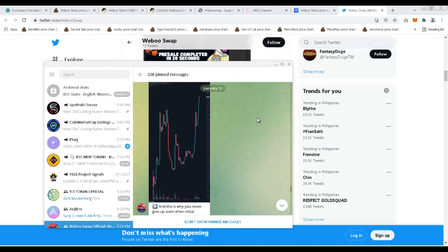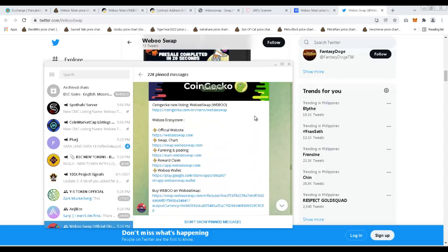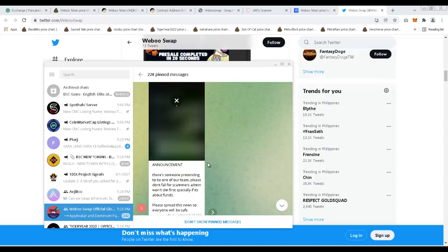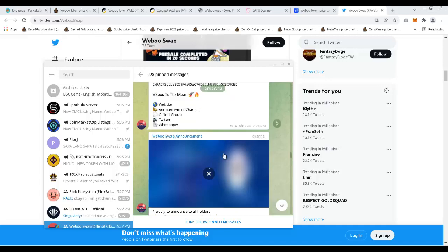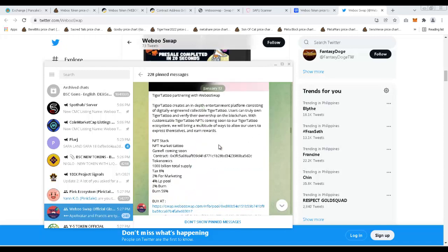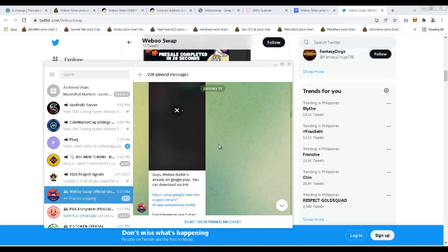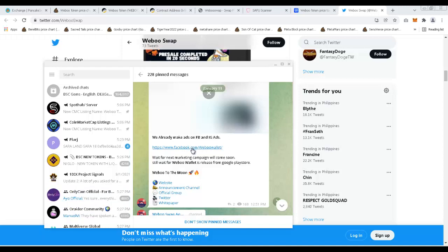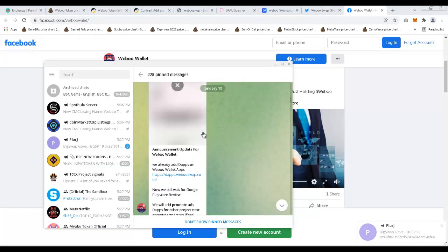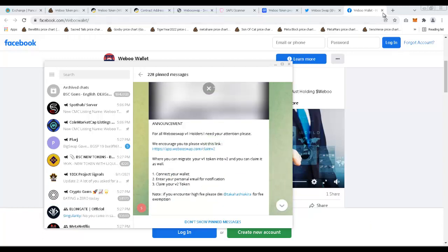Scroll up their Telegram group. Let's see if they have some giveaways here. They have some Google Play Store app. Some warnings. Scroll up. Let's see what information we can get. Let's check their Facebook. Their Facebook has 4 likes. It's pretty new. Let's close that one.